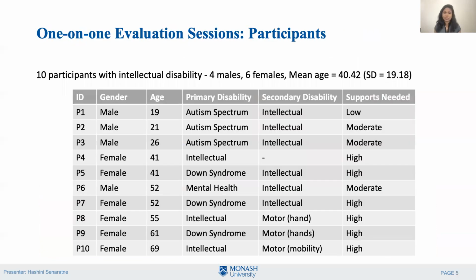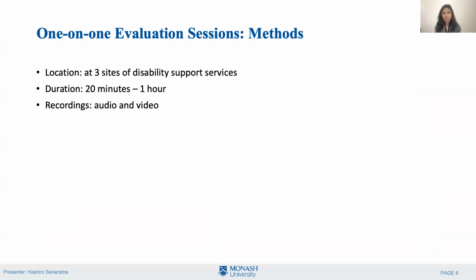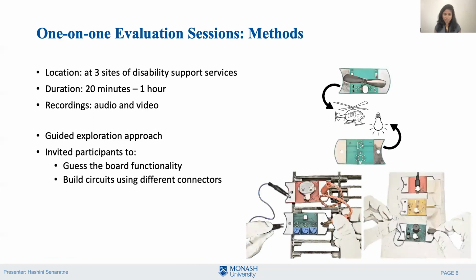To assess this toolkit, we conducted one-on-one evaluation sessions with 10 participants who were experiencing an intellectual disability. Our participants represented low to high support needs for their daily activities, and they were aged between 19 and 69 years. We conducted these studies at 3 disability support sites, often in the presence of a support worker. The studies typically lasted from 20 minutes to 1 hour and were audio and video recorded. We used a guided exploration approach. During the study, the participants were invited to guess and observe the boards and build circuits using preferred boards and connectors.